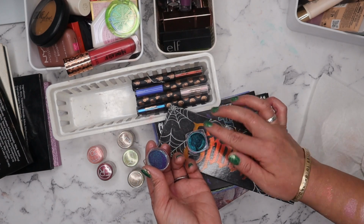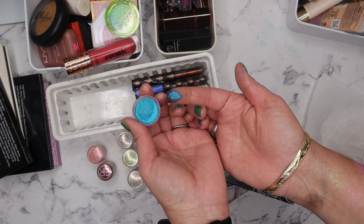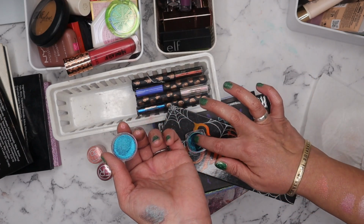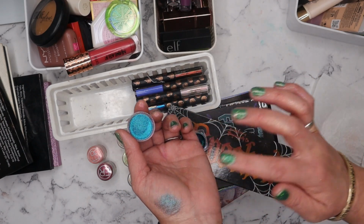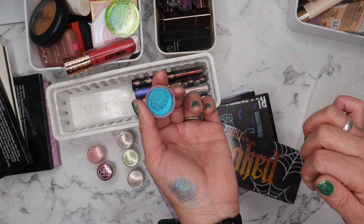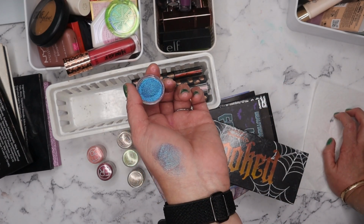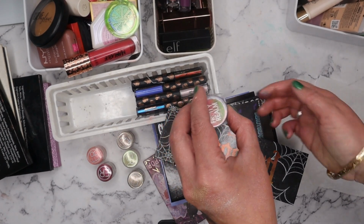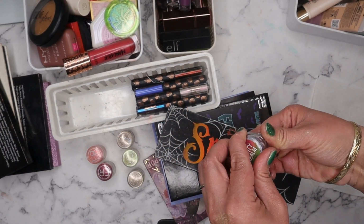Okay, so this one is not as hard to open. Oh my god, look at that. These work better when they're wet. So it's gonna go on sheer. But if you use a wet brush or tacky glitter primer, they're so intense. So those are it for the pigments that I added.